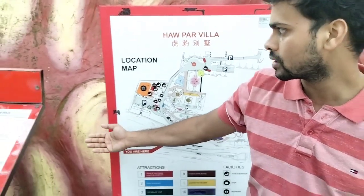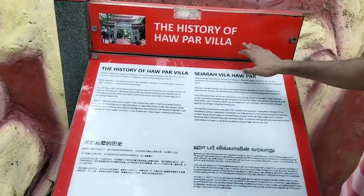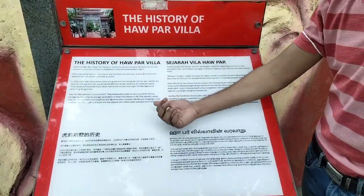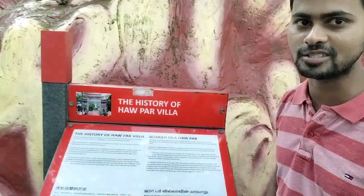Let me show you something more important. Many of us would be interested to know the history, right? So the history of Haw Par Villa is written over here in three languages. The first one is English, then Chinese and Tamil. So let's go inside and see what's there.